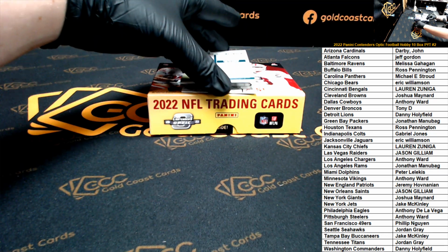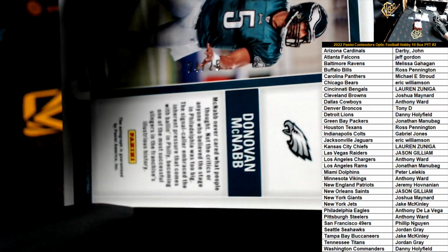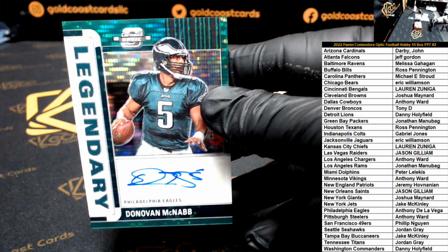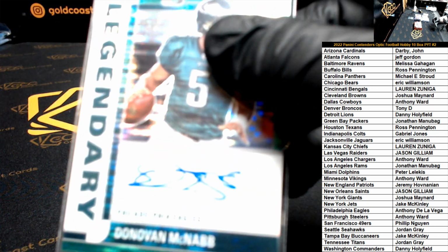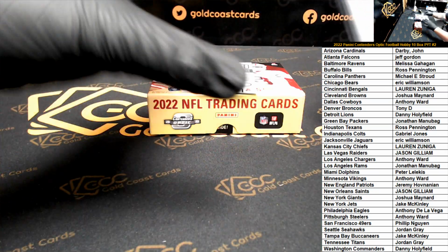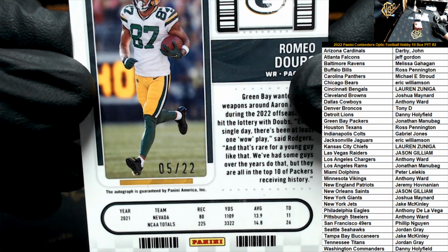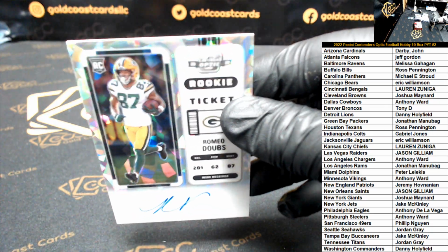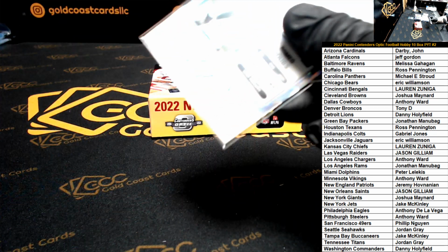First auto up, numbered to 25, that's 24 of 25, Donovan McNabb, a legendary team color auto, very nice. Eagles going out to Anthony. All right, end it off, number 22, 5 of 22, Romeo Doubs for the Packers. Nice cracked ice auto. Green Bay Packers once again are going out to Jonathan.